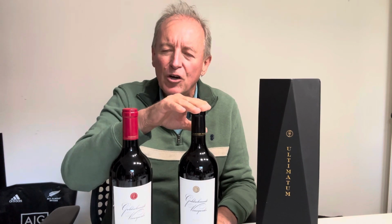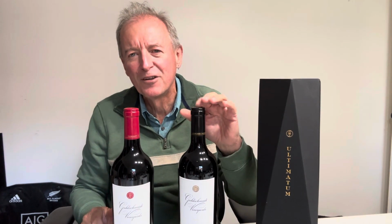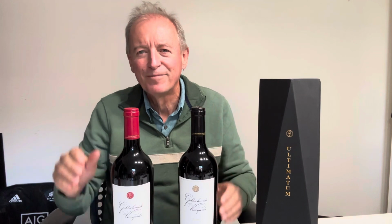So they made Oakville, Alexander Valley. They made exactly the same oak. They're bottled on the same day, same amount of time on skins. And what's really interesting is people buy this because it's Oakville, but when they try this, they come back and try this.